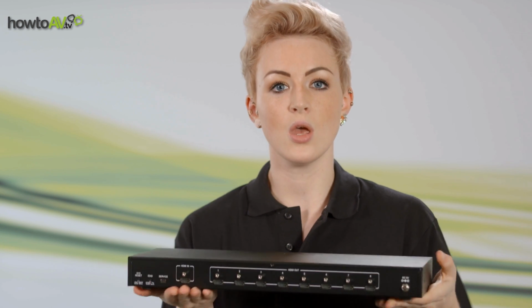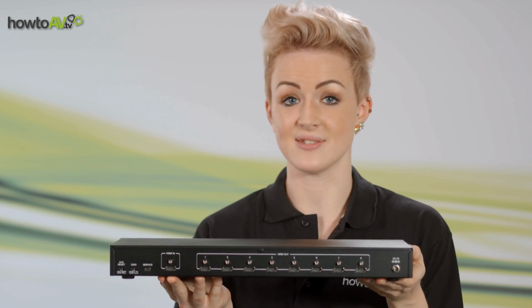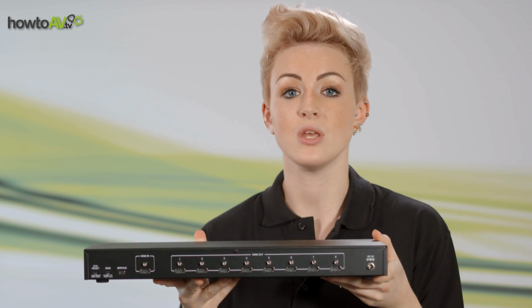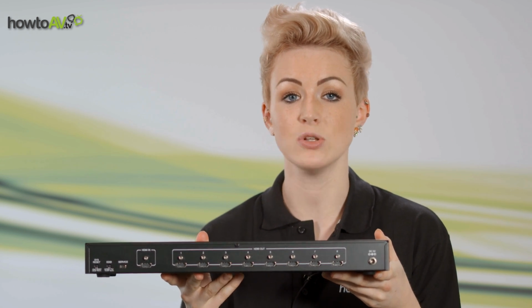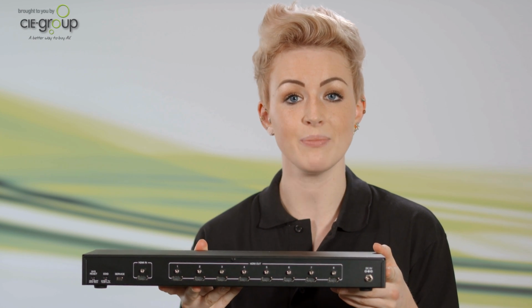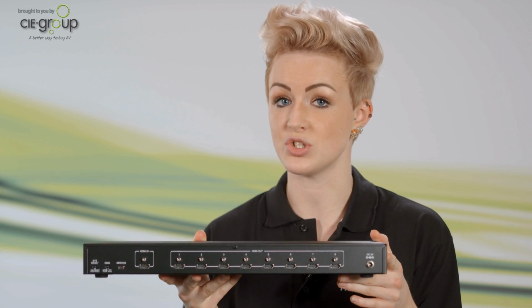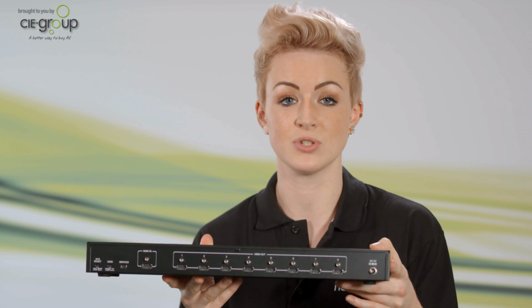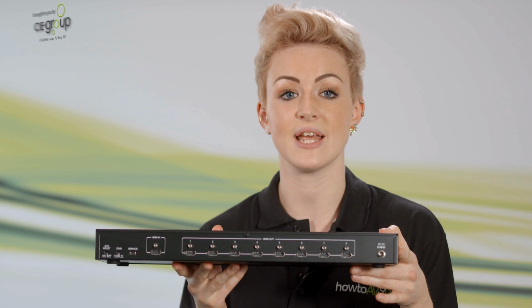So, using this 1-in 8-out device as an example, we can connect our source device, such as a Blu-ray player, using a 15 metre HDMI cable to the input of the distribution amplifier, and then connect the outputs of our distribution amplifier with additional 15 metre HDMI cables to provide up to 8 high-quality HDMI cable runs of 30 metres.